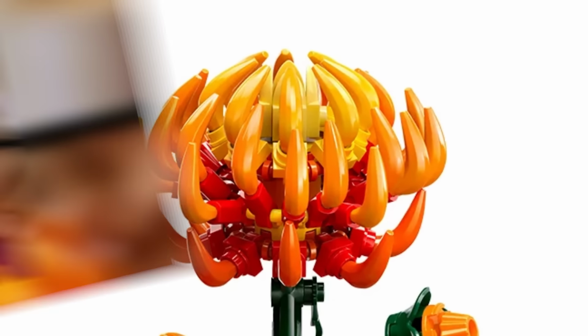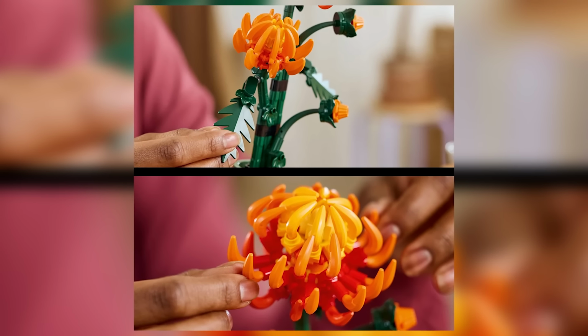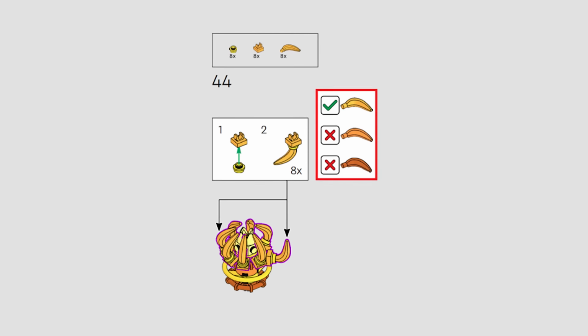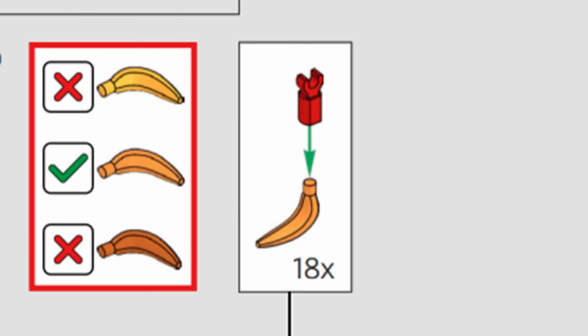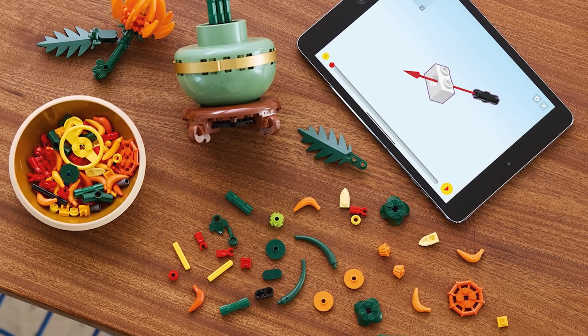It's well known at this point that LEGO has a bit of an obsession with bananas, and this build takes that to the next level. You'll use a total of 20 orange bananas, 8 reddish-orange bananas, and 8 yellowish-orange bananas over just 3 short pages, with step 46 requiring 18 of them at once. And although this idea may sound bananas, it works really well here.